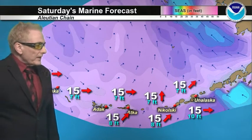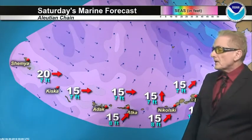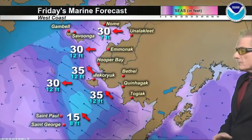And then for Saturday, 15-knot winds out of the south-southwest to maybe even west there for the eastern Aleutians. Light winds also for the central areas, Adak-Atka, west-southwest to 15. And these western zones coming down 15 to 20 knots out of the west.